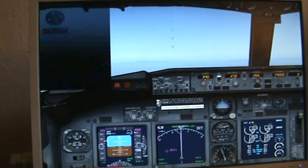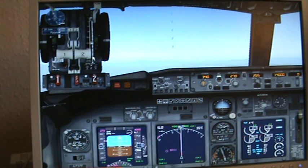Okay, I'm going to bring our speed down a bit, so I'm going to deploy the air brake briefly. Okay, so it won't take a moment.